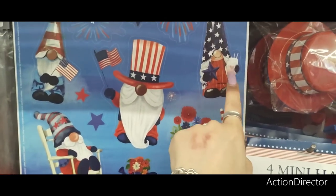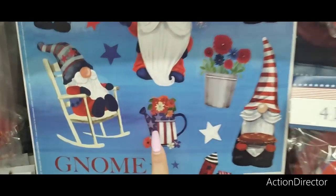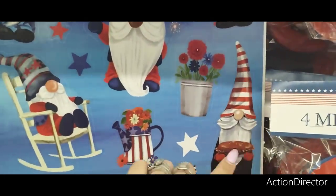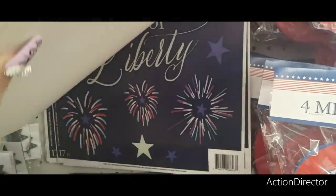I have these really cute window clings, the gnomes. Look at the little girl with her cute drink. Look at that. I love that. Oh, wouldn't that be cool if we could find that like at Home Goods? Oh, I would so hop on it. He's adorable. Loving the gnome look. Look at the gnome baking the pie. That is cute. Let's see if there's any other different ones.